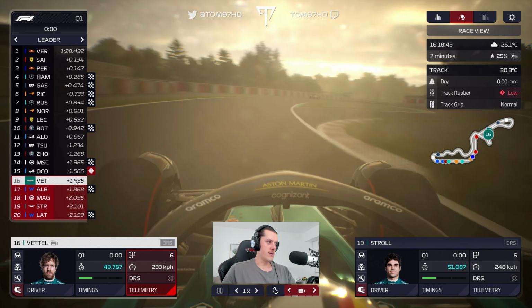Let's see. Sector 2 is going to be important. Let's at least make sure we're on a personal best, which both drivers are. And let's find out. Both drivers are out right now. Easily out, not even close. Sebastian needs to find about 4 tenths, nearly half a second. I don't think that's going to happen, Chief, so I think we're done.